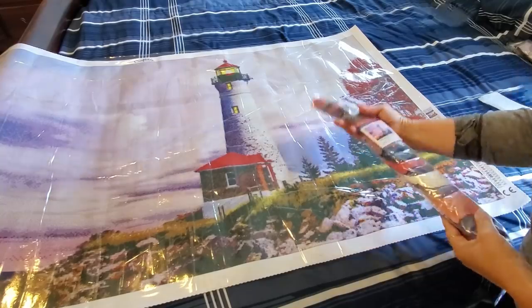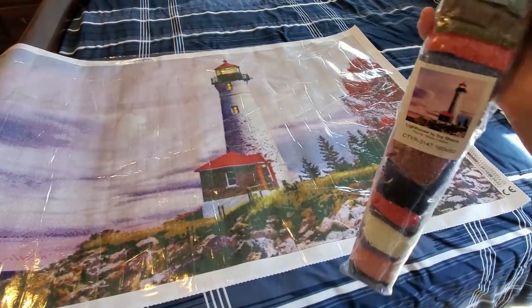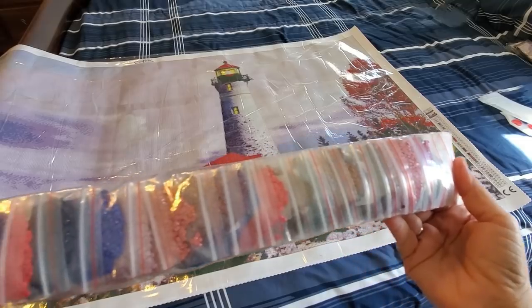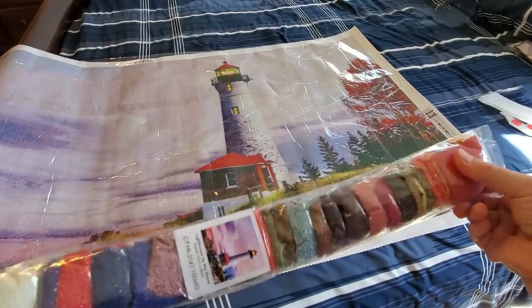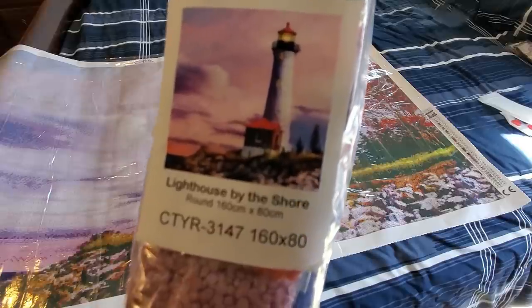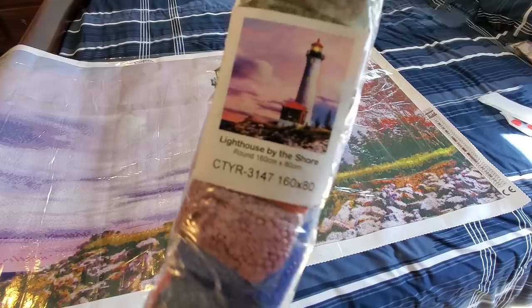All right. So their drills come like this. Now, I appreciate this. I do. I appreciate they come all nice and neat like this. And look at how beautifully packed they are in their individual bags. And they're just gorgeous in here. And this is all sealed. I appreciate that. It has the picture on there, and it has the size, 160 by 80. I know that's kind of blurry.